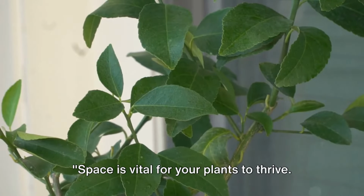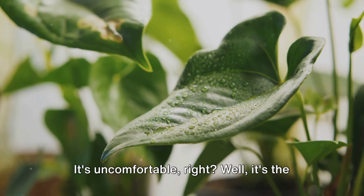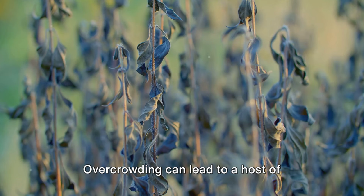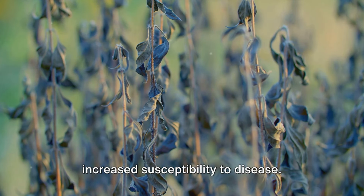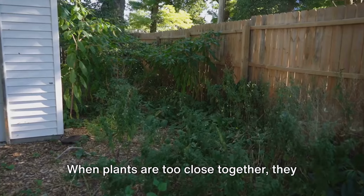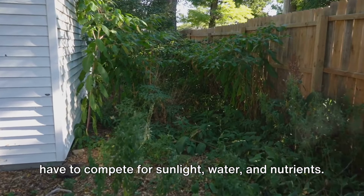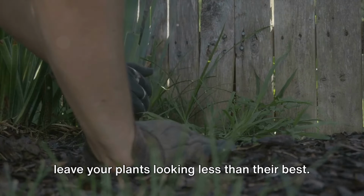Space is vital for your plants to thrive. Imagine being in a crowded room with no fresh air. It's uncomfortable, right? Well, it's the same for your plants. Overcrowding can lead to a host of issues, including poor air circulation and increased susceptibility to disease. When plants are too close together, they have to compete for sunlight, water, and nutrients. This competition can stunt growth and leave your plants looking less than their best.